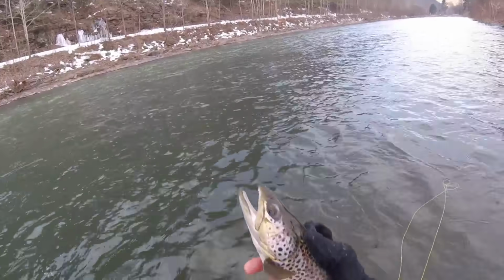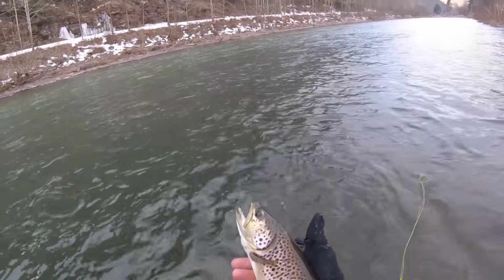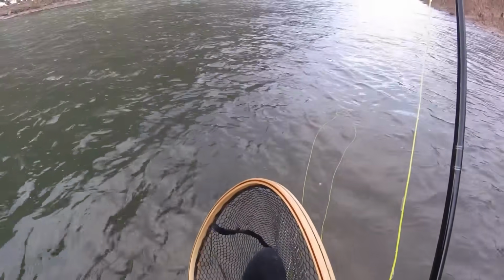Oh, he wants to go. Look at that hook jaw. He's 17, 18 inches. Gorgeous! Gorgeous, gorgeous! How's that to start the day? Man, that's going to be a tough act to follow. But boy, that's what I'm talking about.